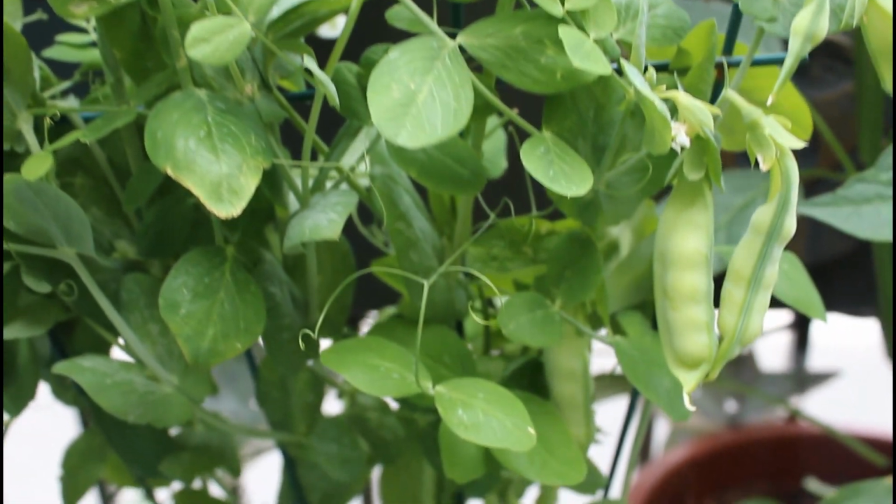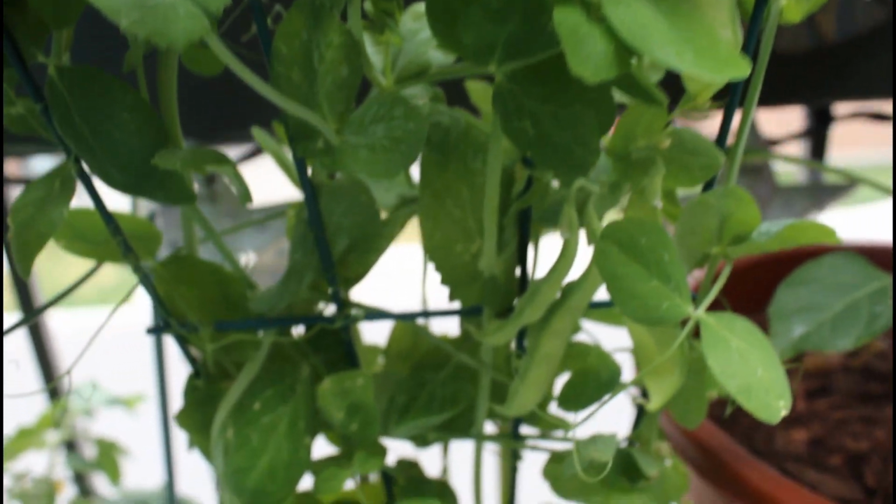I find a lot more are growing towards the middle and top half, so a lot more flowers have started to pop up near the bottom.